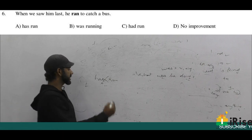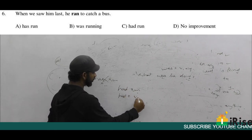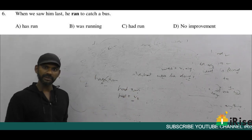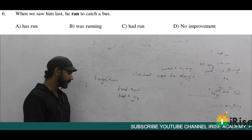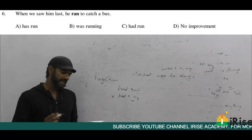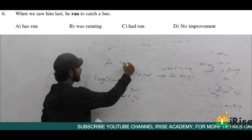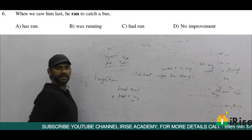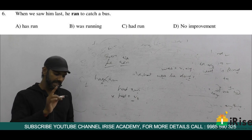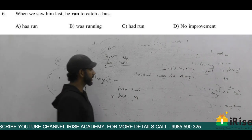C is eliminated. Had run is had plus V3. Run is V1 and V3: run, ran, run. There is nothing like had plus V1, only had plus V3. Past perfect, eliminated. Come to the given statement. He ran. The subject here is he, plus ran is V2, subject plus V2, simple past, eliminated. Now we have only one option left, option B, was running.